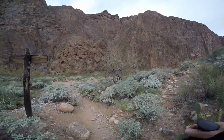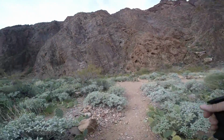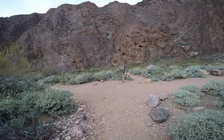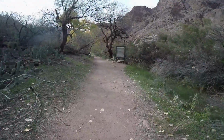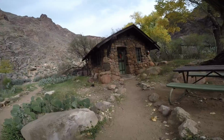Here is the trailhead and the North Kaibab Trail. Made it. Yay. And the sign says, "Welcome to Phantom Ranch, number 11."